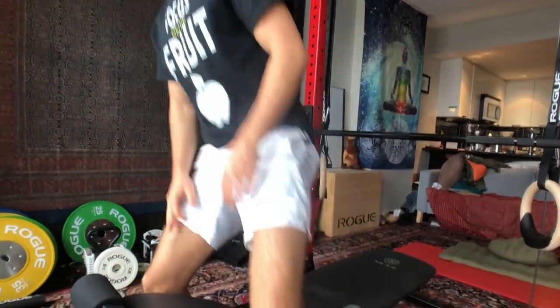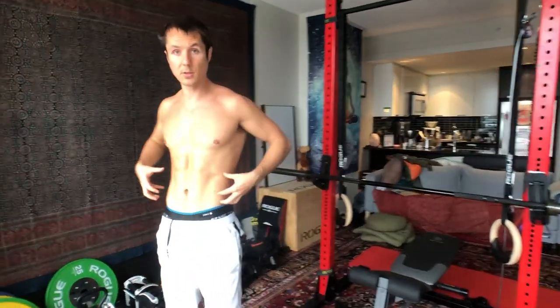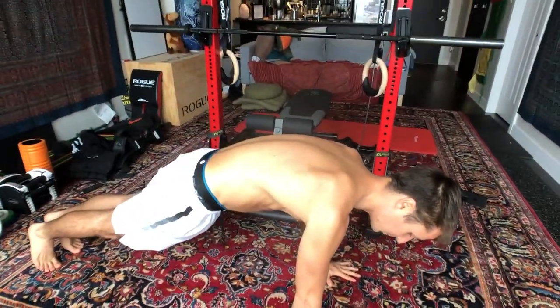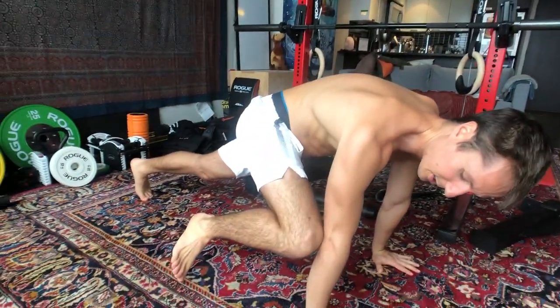Cool. All right, so the next exercise is gonna work your obliques, the sides of your abs. So what you wanna do is get in push-up position, and all you gotta do is bring your knee to your tricep or your elbow. So it makes contact, just like that.